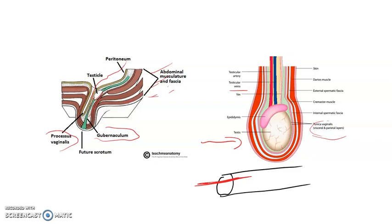Another artery that's worth mentioning is going to be here. Another artery is the cremasteric artery, and that supplies the cremasteric muscles. It does the cremasteric muscle reflex. We're just going to go into that in a bit. And then you've got the artery of the vas deferens as well. I'm just going to call that VDA, the vas deferens artery.